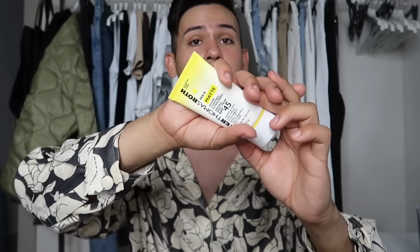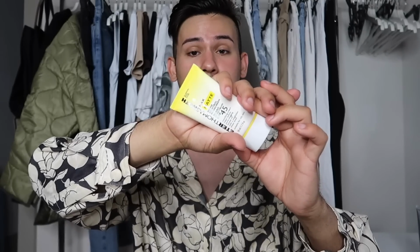Looking at this little sunscreen right here, this one is SPF 45 and it's matte. With a lot of sunscreens you get that shininess, and I have been liking this one because it's more on the matte side, and you can't really tell you have it. My face is not really shiny. I like a little bit of dewiness, but not a whole lot. Most sunscreens really give you that shininess, and this one by Peter Thomas Roth, SPF 45, has been doing the trick.